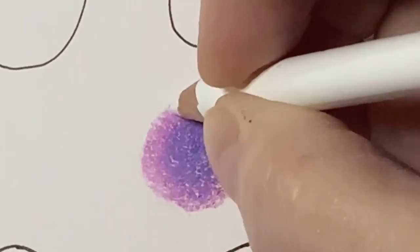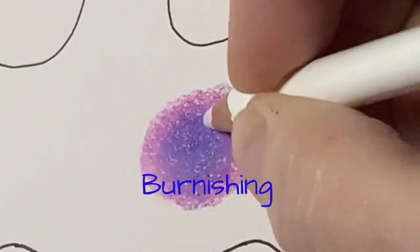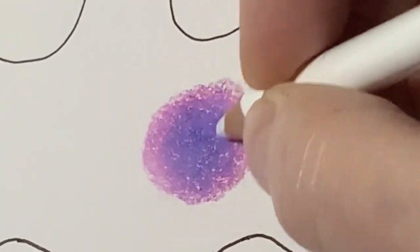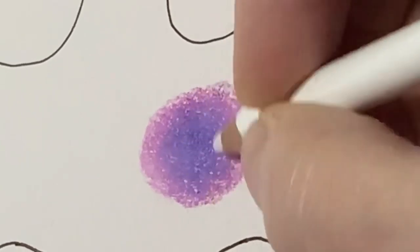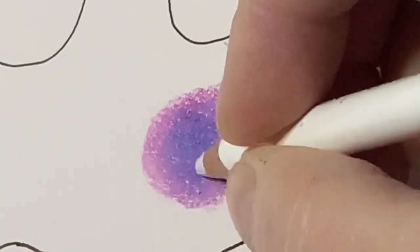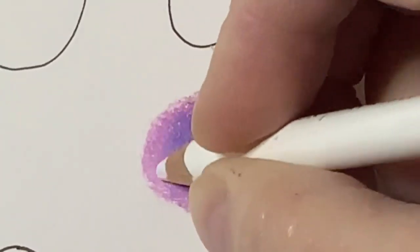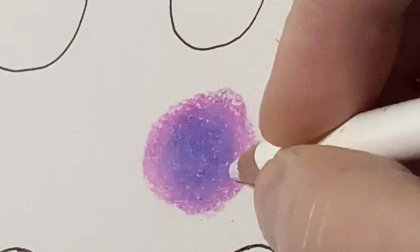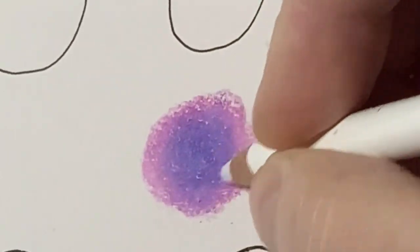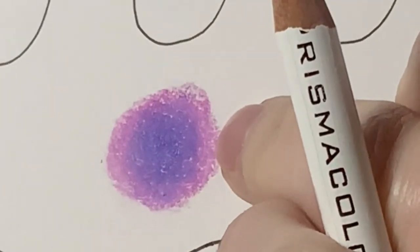what they're doing, this is called burnishing. When the paper will no longer accept any more colored pencil, it is called burnished. Okay, you can see not all, but most of the little white dots are done. And what we've done is we've used this white Prismacolor to force the pigment into the tooth of the paper. So now this is completely smooth over the top, or mostly.